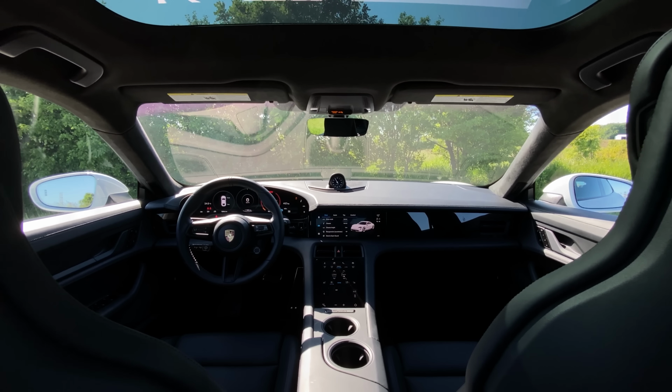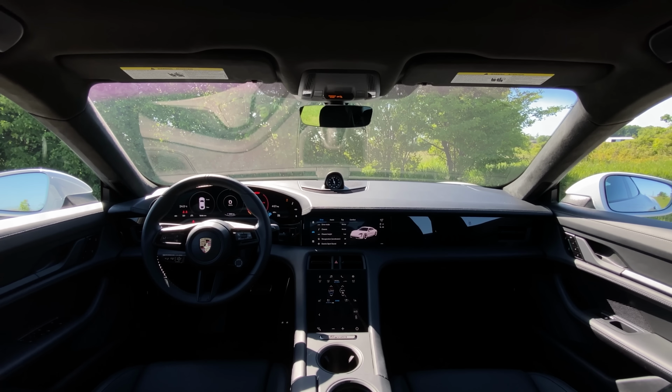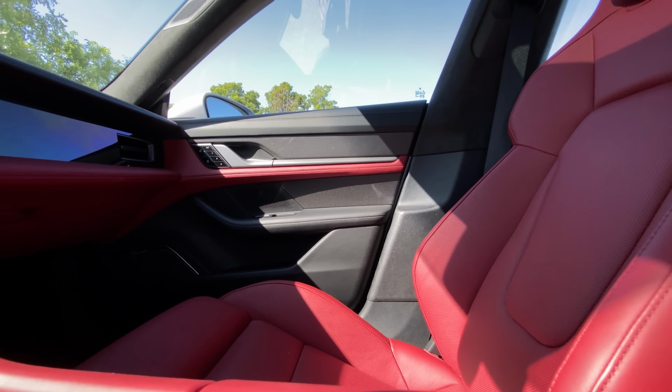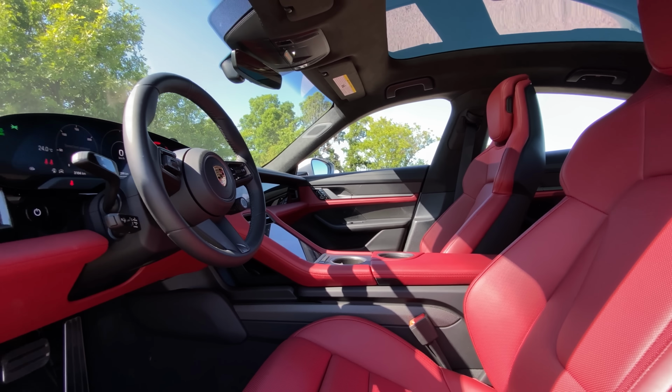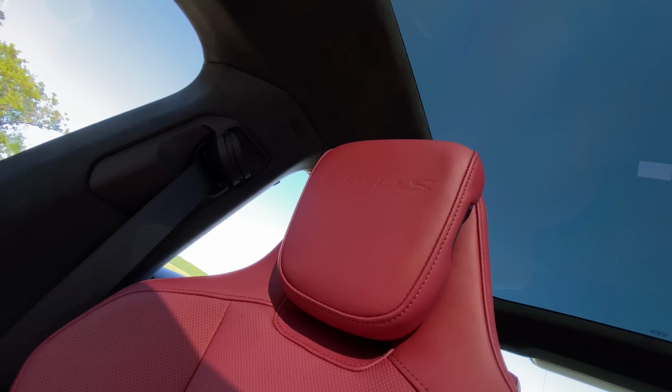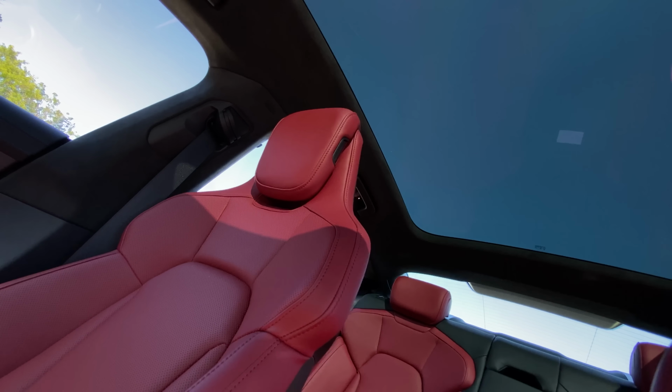And then as for general interiors, do you still like it as much as the earlier Taycan S we reviewed? I do like it, especially in the red, which is on the Turbo S, but even in black, this looks really nice, and it's very functional, and it's very comfortable. These seats are super comfortable. The bolstering is nice and soft.